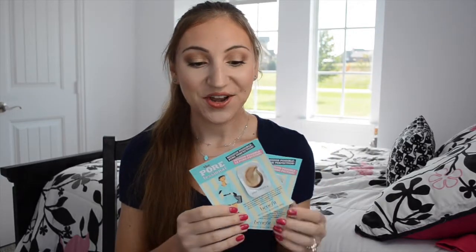I also used up a few samples from the Benefit Professional. I actually don't like this at all. This made me have blackheads and break out like crazy. So I don't like this. I don't know what it is with Benefit products, just my skin hates them. So I will never buy the full size of this.